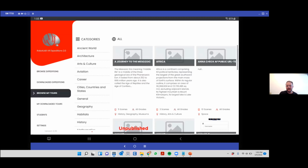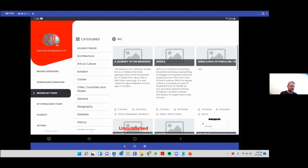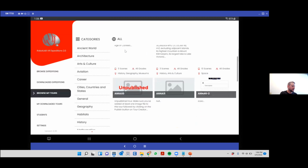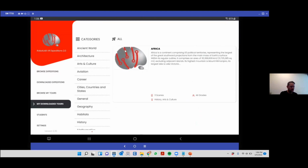So if you have a 360 camera, students will just take pictures of the school or park, or whatever, and then load the content on the software. And this is basically where you'll be able to see the content that you created. So again, this is a demo account, so I don't have much here, but this is how it works. Browse My Tools and My Downloaded Tools are the ones that I've created and that are installed on my tablet. Okay, so this is part of Tool Creator, those two.